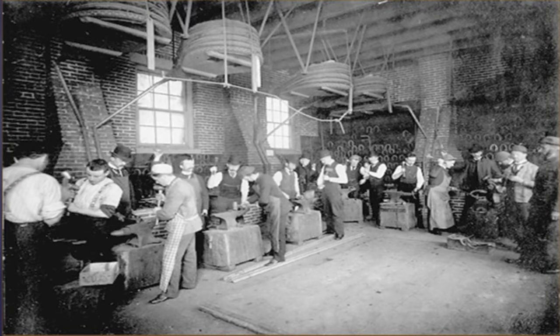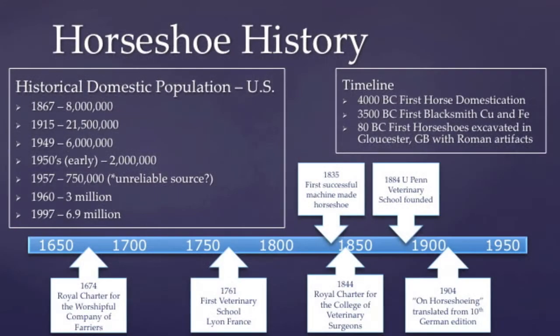This is a view, a picture, and this is what I open almost all of my presentations with. This is a view of the University of Pennsylvania Veterinary School's farrier shop when it first opened in 1884, and I'll reference back to that a couple of times.